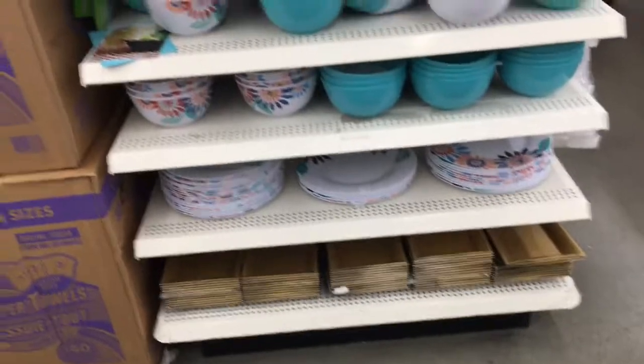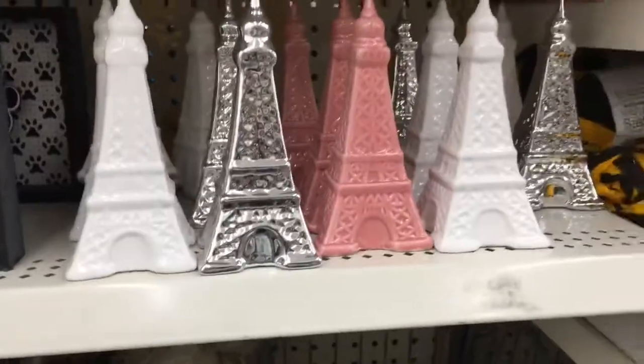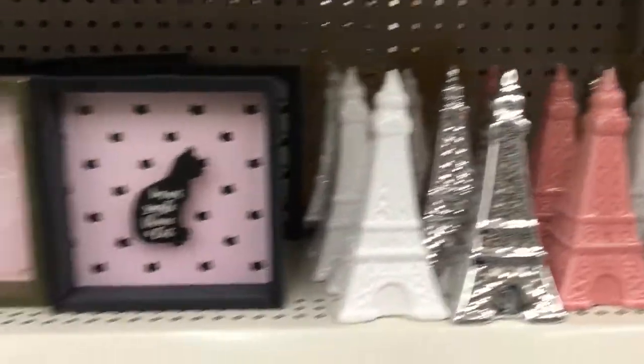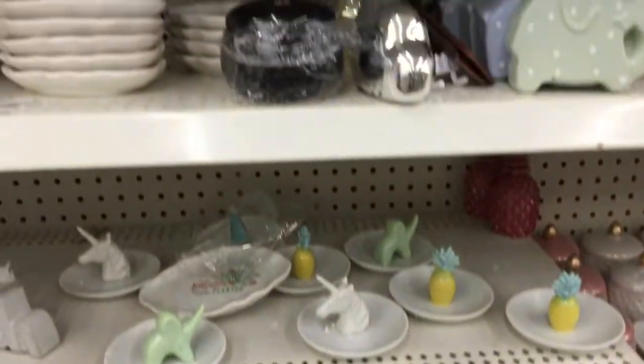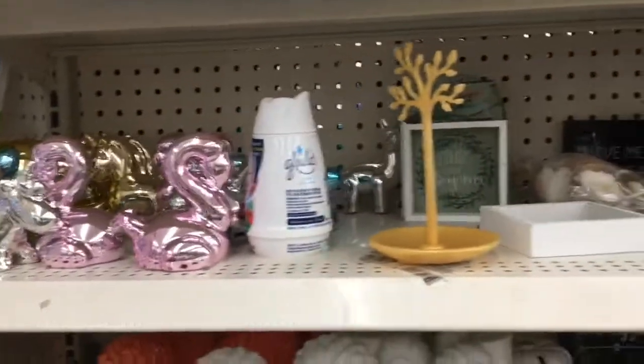They have these plates and bowls, which I think are really pretty for the summertime. And the Eiffel Towers are one of my favorite finds there. And also these little decors as well. I think they are really cute. And I absolutely love these little trinket trays and just their little decor. Like, look at those. They are so pretty.